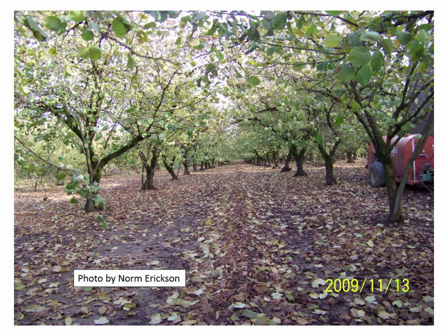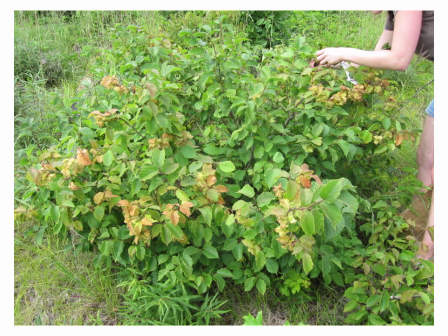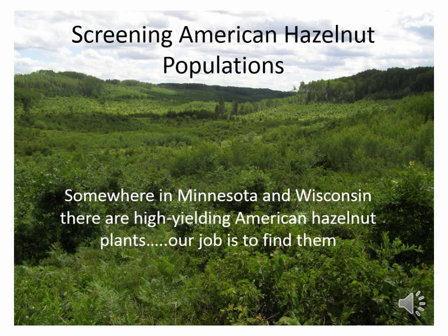So how many of you were here earlier for the last talk? Okay, so I'll be quick on this part. That's what Oregon looks like. This is what wild American hazelnut looks like. It's quite different. Essentially, we're looking for these hazelnuts across Wisconsin and Minnesota.